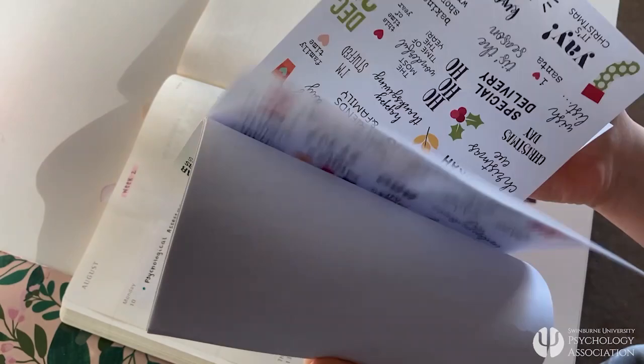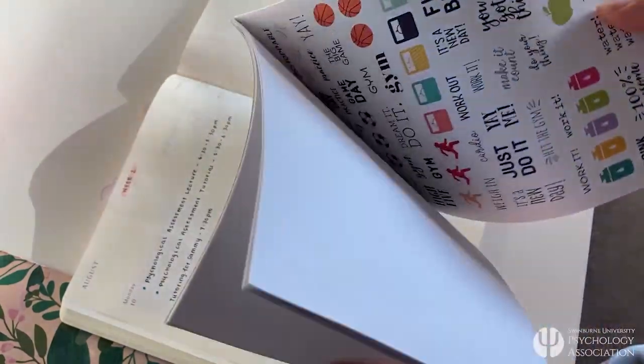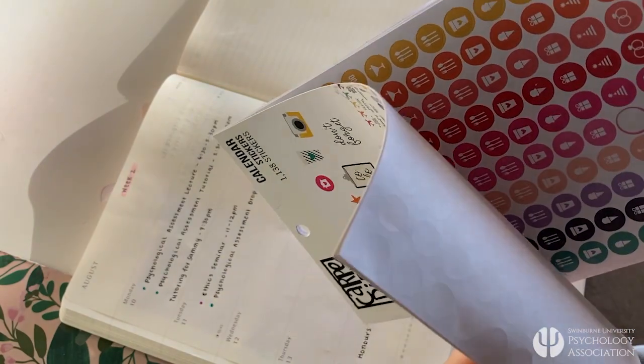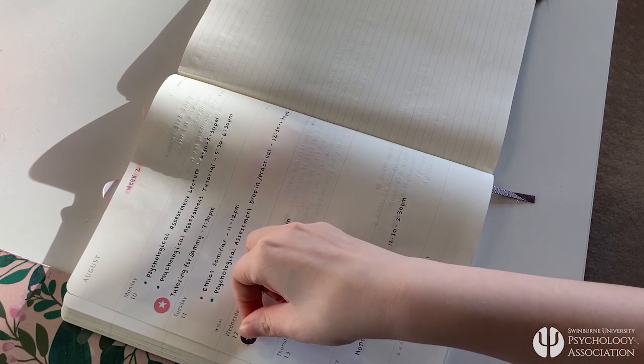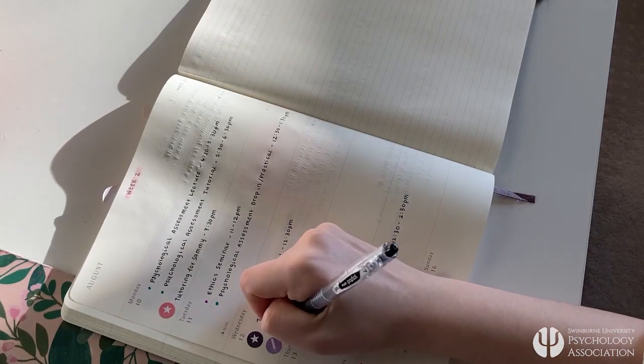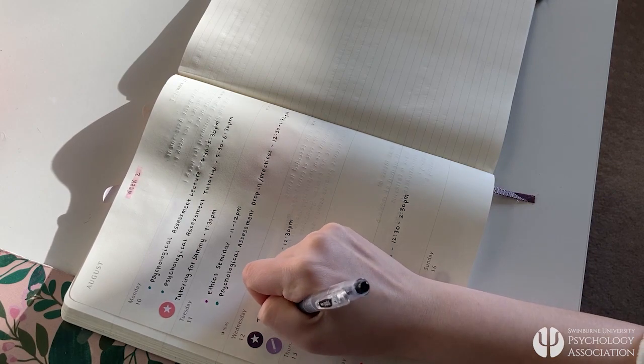I then like to take my stickers, which I'm super proud of right here. I got them from Officeworks, pretty cheap, I'd highly recommend. And I just like to note different important things that I don't want to miss during the week with a little bit of a sticker. So that just makes it a little bit easier and more eye-catching so that I won't forget any of those really important details.